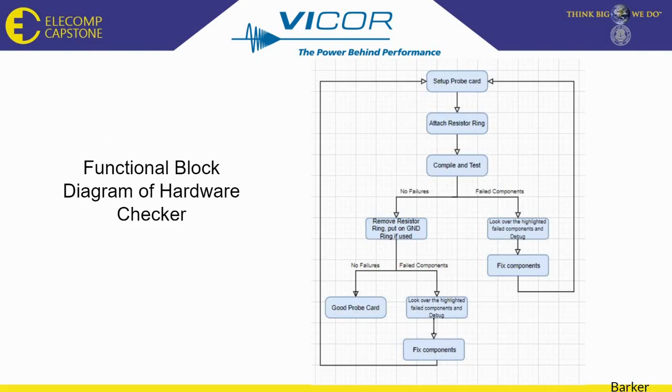Here is a block diagram of the hardware checker, showing the process of testing a probe card and determining the steps to take depending on the outcome of the test itself. It shows how simple the debugging process becomes with a hardware checker, enabling most engineers to easily utilize the device and its benefits.